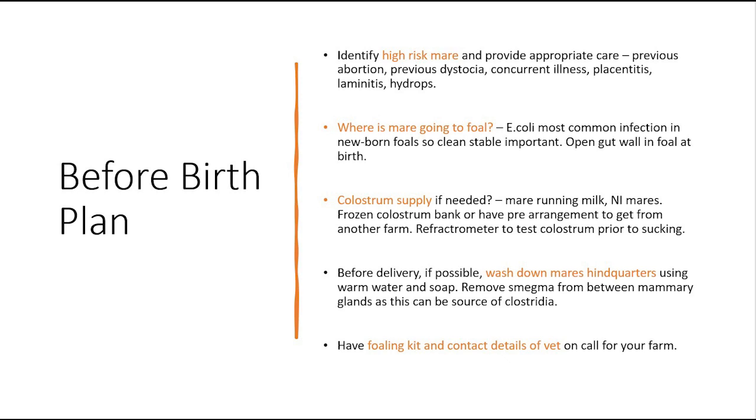It's important to remember that with most foal diseases, particularly in the first few days of life, the oral source of infection is actually probably more important than through the navel. So people tend to be very concerned about disinfecting the navel, but sometimes forget that actually the oral route is probably even more common.